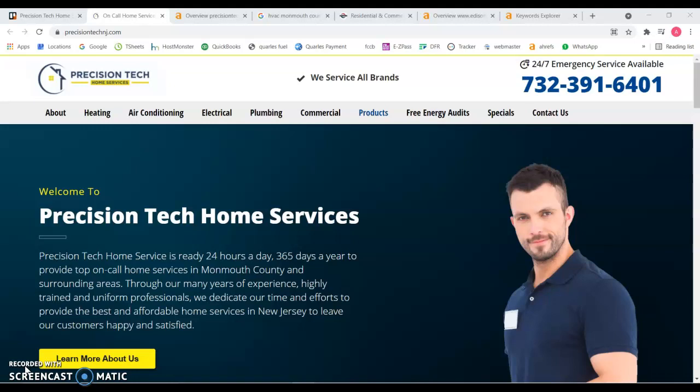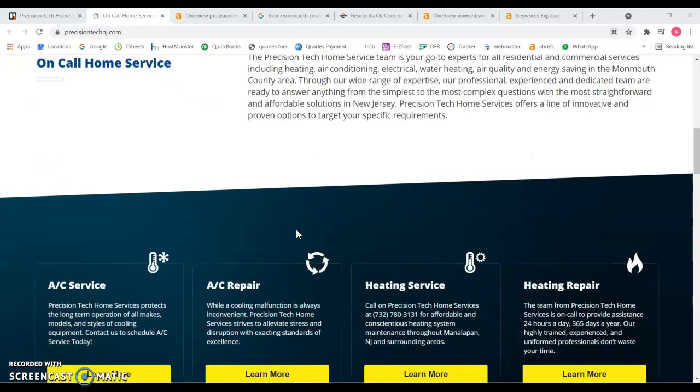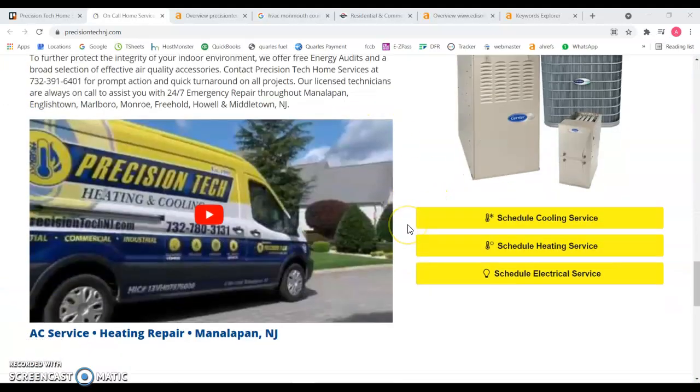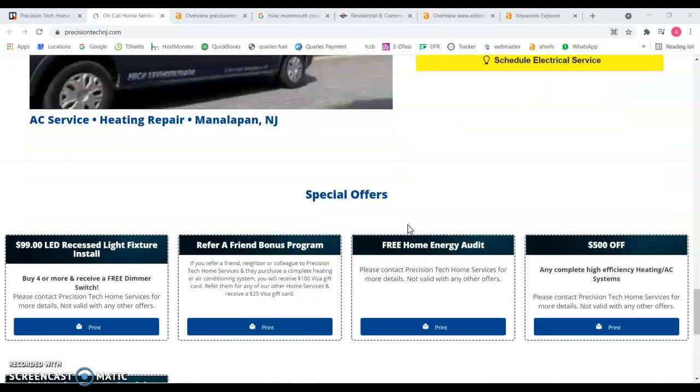I'm going to be showing you a few tips on how, by improving your website, you can outrun the competition, get more online exposure, and of course, get more customers. First things first, I have your website pulled out here, and it seems that you have a decent amount of content in between images and wording.